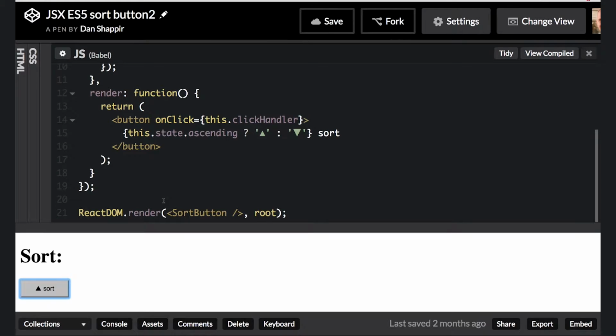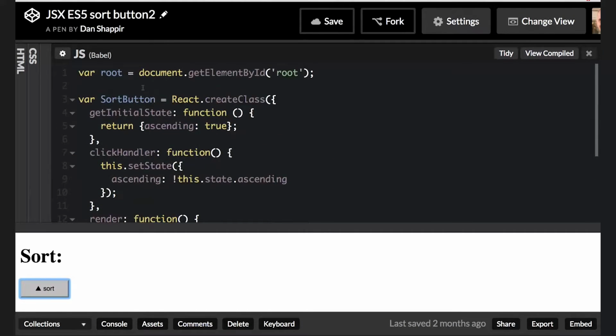And by the way, if you haven't noticed, it says here I'm using Babel, which means that's what provides the JSX support, and also means that I can write whatever type of ES6 code I feel like and not have to worry about browser compatibility. Let's start ES6ing this code.